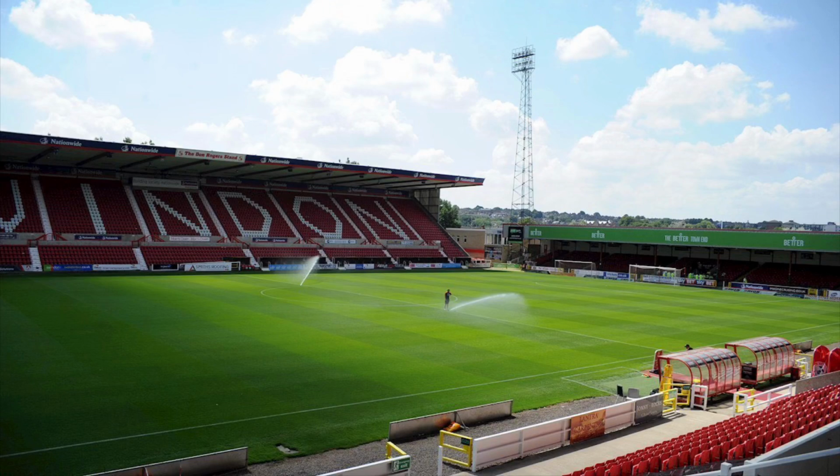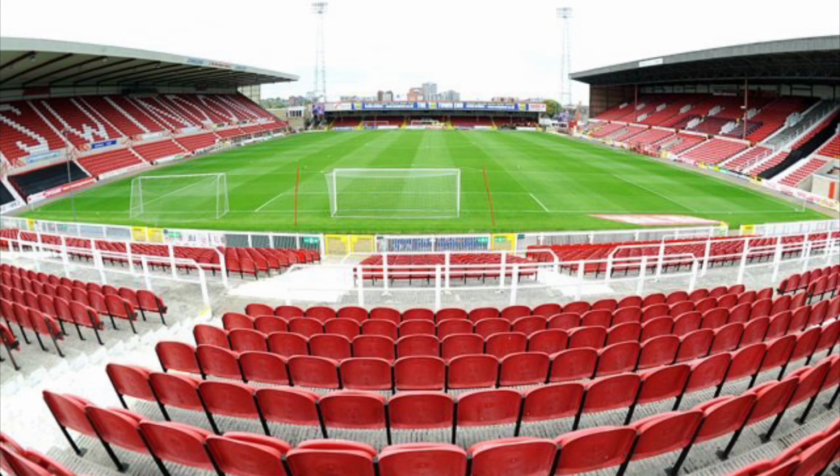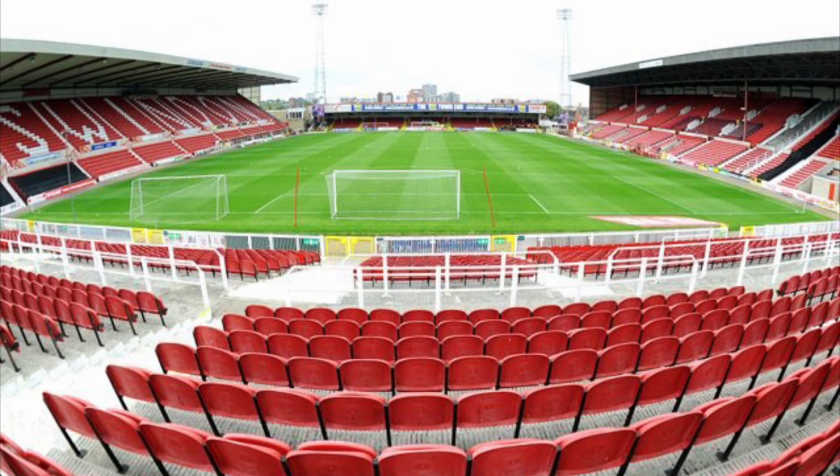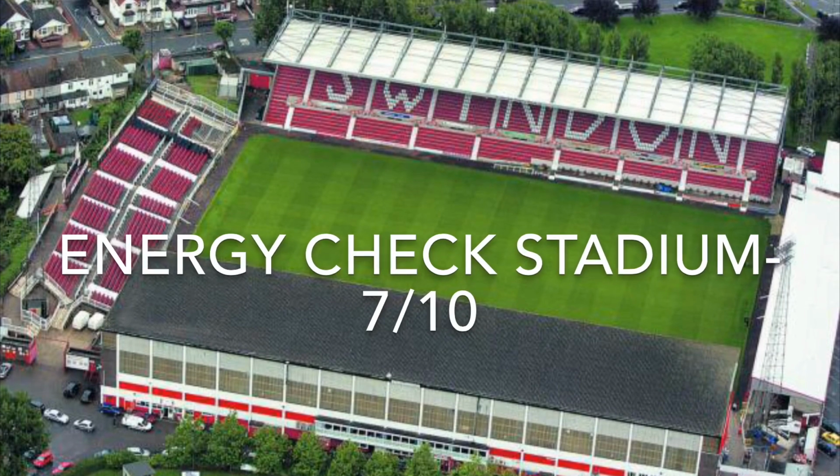Next up, Swindon Town, the Energy Check County Ground. So again, quite a big stadium with an overall capacity of around 15,500. An all-seated stadium that has a different mix of stands. So you've got the Stratton Bank stand, which is similar to Gillingham's in the fact that it is completely uncovered and open to the elements. However, this is rarely used, with away fans going in the Arkell stand at one side of the pitch, where up to 1,200 can be housed. Overall, I do like Swindon Town's ground, you know, it's a good size, like I say, a different mix of stands, which is something that you don't always see in the higher divisions. I've given it a rating then of 7 out of 10.